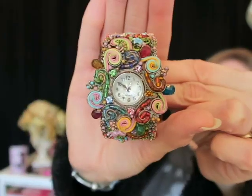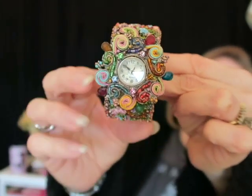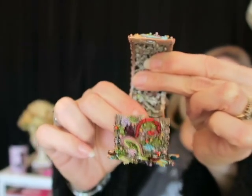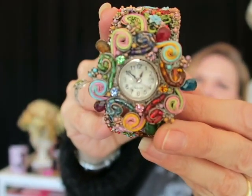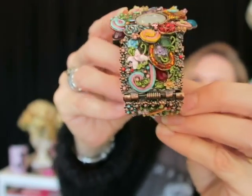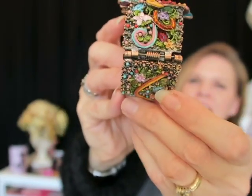Next, I went to an estate sale, and I love this. They let me have it for $5. I couldn't believe it. It's a quartz watch. I don't know if it's vintage or what, but look at how beautiful that is. It's one of those bracelet watches, but it's heavy. Look at the filaments on it, and every so often you see some glistening stones in it.